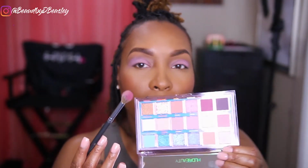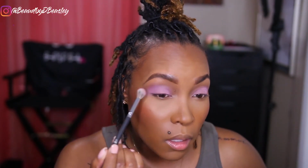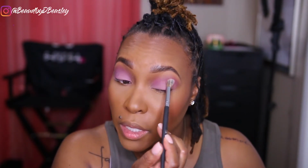I'm gonna take some of this shade Hot Mess, which is this burgundy right here, and then we're gonna put that in our crease. I have really high hopes for this palette, and I feel like we definitely should give it a chance. Ooh. Okay, let's go into the liner.